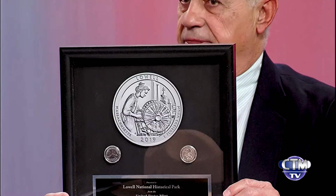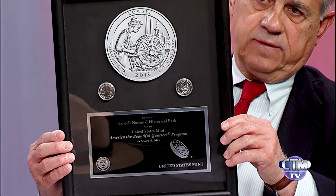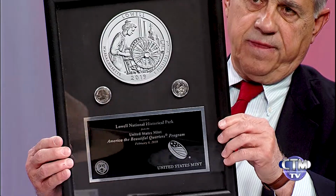I want to show this. This is the shadow box that was presented by the United States Mint to our superintendent, Celeste Bernardo, at the inaugural event at the quarter launch, and it will be displayed proudly somewhere in the park. We also have a proclamation from the governor recognizing the day of the launch as Quarter Day. One of the important reasons for that is that lesson plans were developed as part of the quarter, so that teachers can use the quarter and the stories it suggests to help teach students across the country about Lowell, the Industrial Revolution, and the other stories of the park.